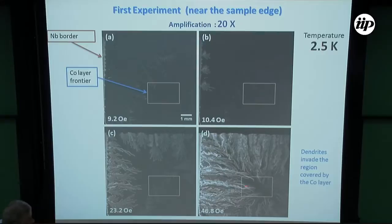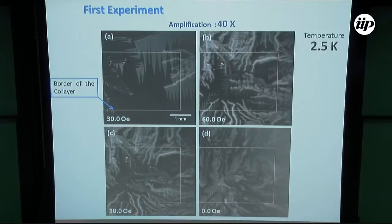too much modification, apparently. The dendrites invade the region covered by the cobalt layer without bending or some noticeable modification. This is just the same thing, but with some amplification. And in the last figure, the field was removed, and you may still see some signs of the dendrites inside the region where the cobalt film is placed.